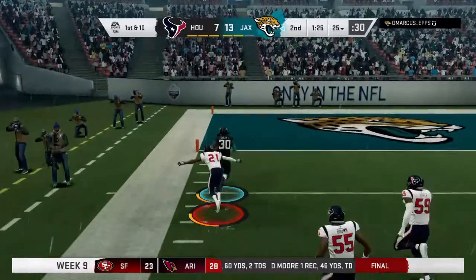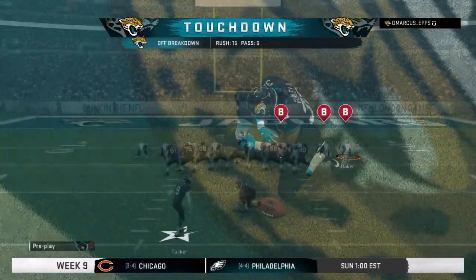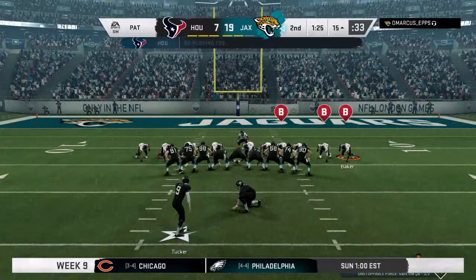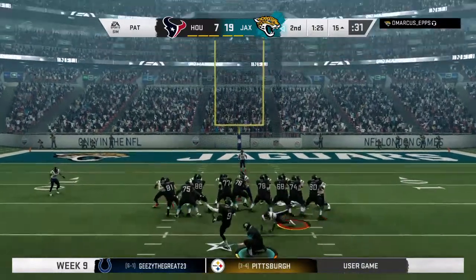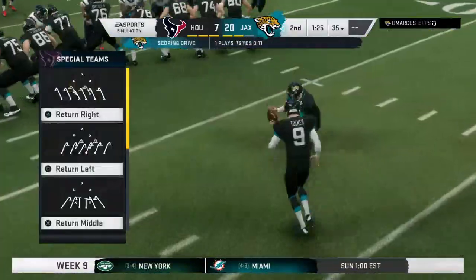Todd Gurley, wave goodbye. Touchdown, Jaguars. Todd Gurley, his 11th touchdown of the year. And the Jaguars are able to strike quickly for 6. Not a whole lot to recap on that drive. Just one play, 75 yards to the house.